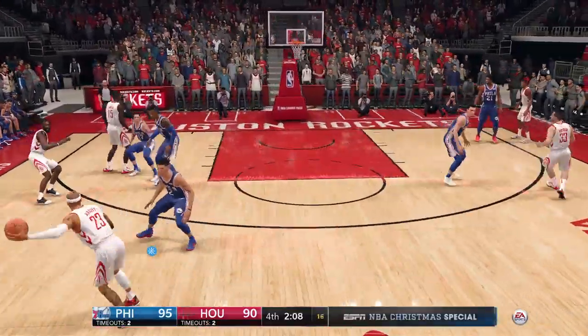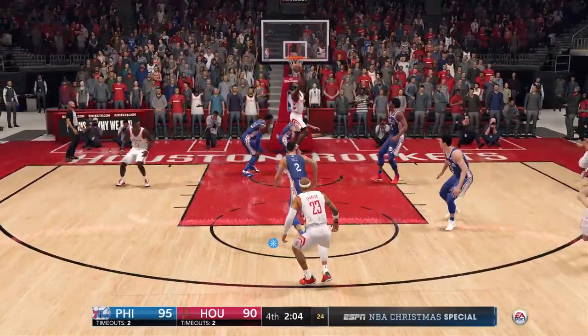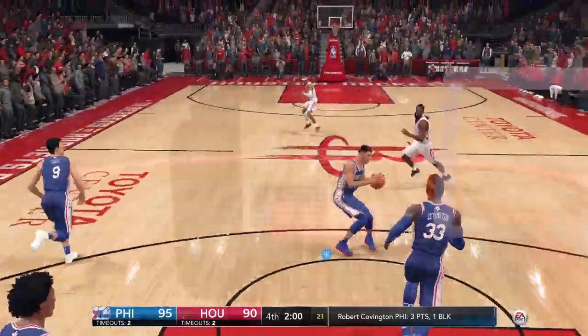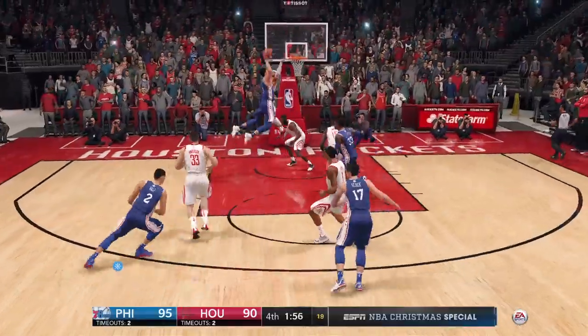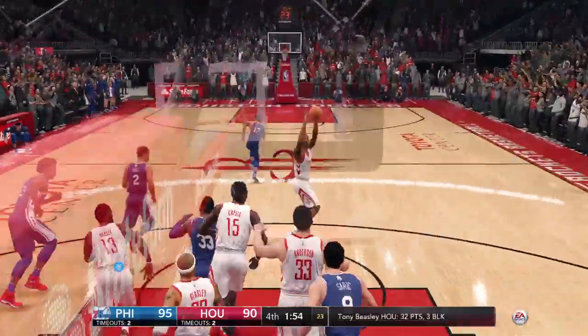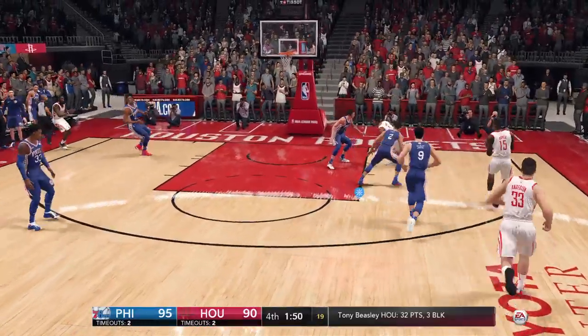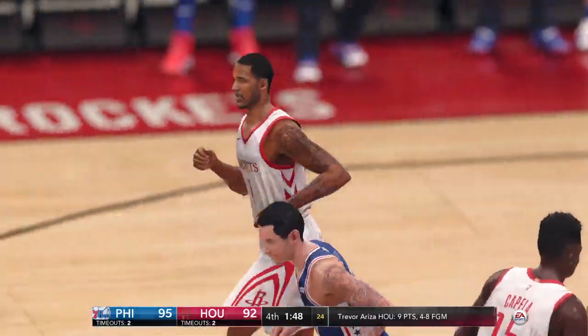Harden's using the screen, trying to get free. Curling in. Block! And that's a great play defensively, Mike. He timed it perfectly. It's deflected, and they come up with it. Oh, rejected! Don't come in here with that soft stuff. Nice move down the lane. Gets inside. Nails it. Three-point game.